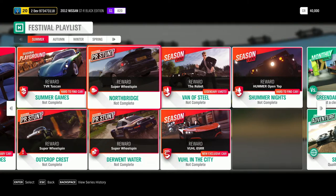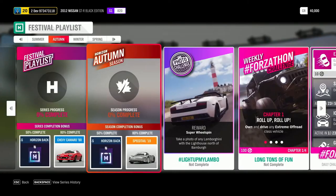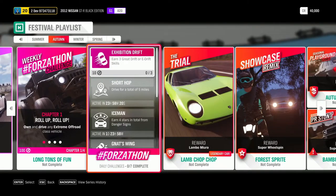Tom, what's coming up in autumn? If you complete 50% of autumn, you can get yourself a Horizon Backstage Pass. At 80%, you can get the McLaren Speedtail. Photo challenge for autumn, hashtag light up my Lambo: take a photo of any Lamborghini with the lighthouse north of Bamburgh. Then for the autumn trial, completing Lamb Chop, you can get a Lamborghini Miura.